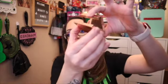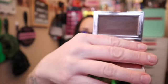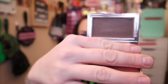Okay, 18th. 18th product is this brow by Patrick Ta. It's got the weirdest packaging where it lifts. It's so hard to open because this part latches down like this. And I got it in the dark color. I just prefer my soap brows if I'm going to do this.